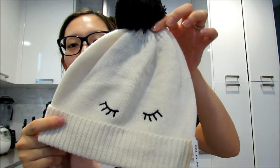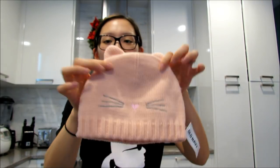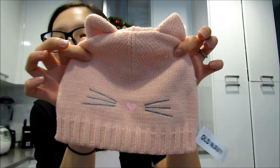Look at this one, how adorable. It has a little pom-pom with eyes as well, perfect for winter, and they're super warm. And this one is a pink cat, so cute. It even kind of looks like it fits me too. But yeah, I got that for her.